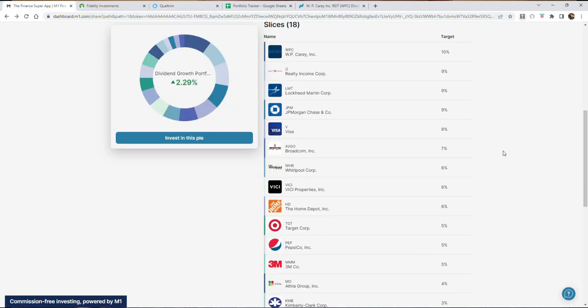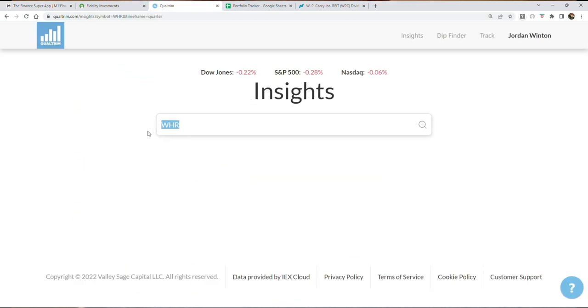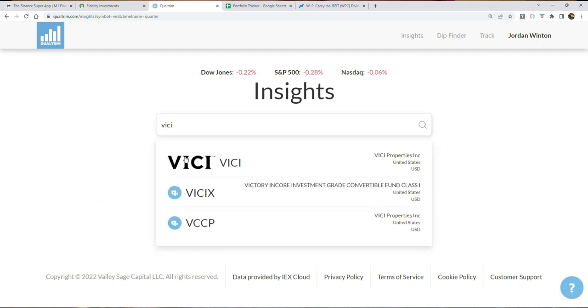Next up, we have VICI Properties, which is very similar to W. P. Carey and Realty Income. And the one thing I want to mention, the one thing that's unique about this business is that really they only focus on one specific area, which is the Vegas Strip.